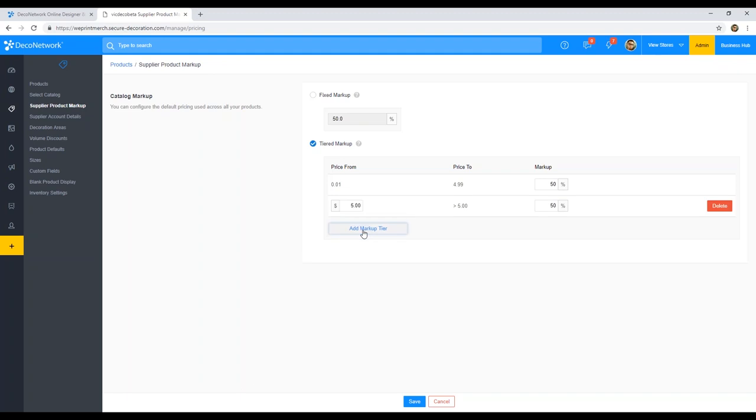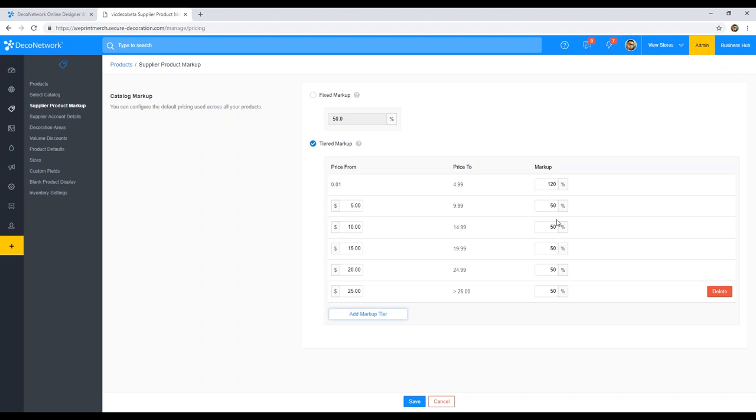So DecoNetwork has a really powerful tool to help you out with that, and that's the tiered markup option here. So we'll just add a few tiers to get you an idea of what this would look like. What you would do, for example, on lower priced items like t-shirts and things like that, is you can usually get away with a higher markup and still have competitive pricing. But on those higher priced items, the heavier weight items, the jackets, things like that, you typically can't get away with such high markups. So you could make that adjustment. And this flexibility of having variation between the starting cost and your markup is something that's pretty powerful, and we hear a lot of good feedback on it from our customers.